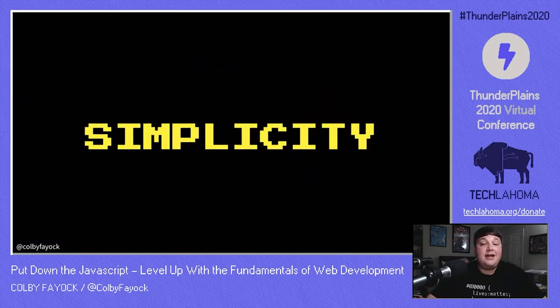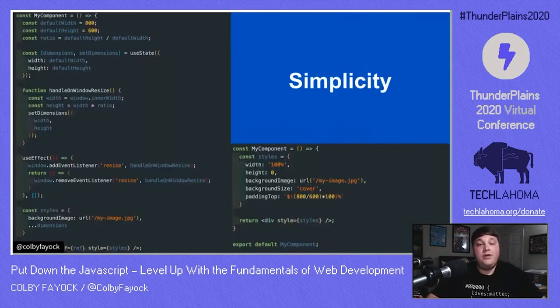And lastly, let's talk about simplicity. So what do I actually mean by simplicity? We don't always need extravagant solutions to get our code to work the way that we want it. Sometimes there's a simpler way to do things that we're struggling with in JavaScript. This is probably a really exaggerated example of the padding top solution. Hopefully I got the math in there right, don't judge me, but it shows the difference on how some CSS can replace all that JavaScript logic.